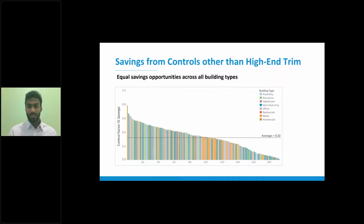In this chart, we look at the savings from the other strategies color-coded by building type. There was no particular building type that demonstrated tremendous energy savings. The saving opportunities were equal across all building types. This is because other control strategies are more dependent on NLC installation and the configuration settings, like the vacancy timeout: is it 5 minutes, 10 minutes, or 15 minutes? And also it's specific to each building, like the user occupancy patterns and how much daylight you have available.